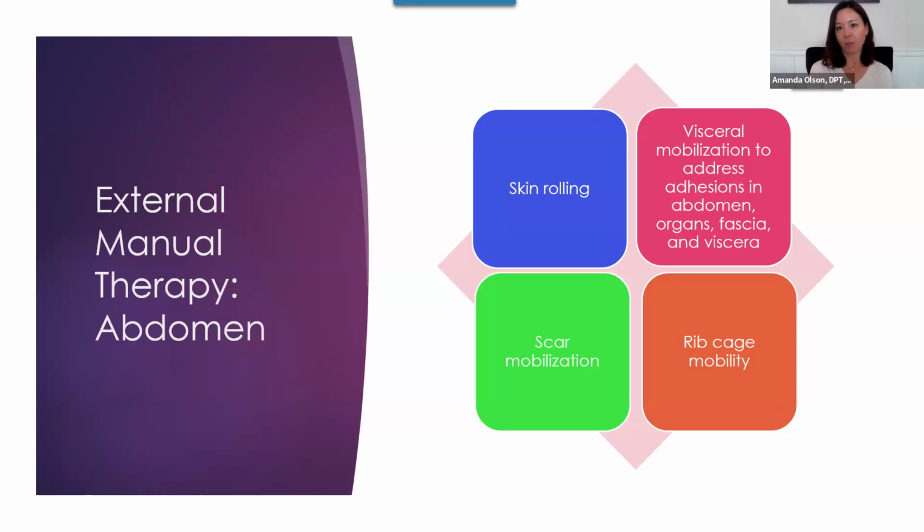And then, as I touched on, visceral mobilization to address any adhesions, scar mobilization, teaching the patient how to use a Q-tip first on the sides of the scar, and then onto the scar so that the scar itself can become desensitized, and then working up to a little makeup brush, and then finally using their fingertips. And I always recommend, if the scar is lying here in the middle, that we start on either side, just gently working up and down in parallel with the scar, and then working right to left, so perpendicularly to the scar, and then loading the scar itself.